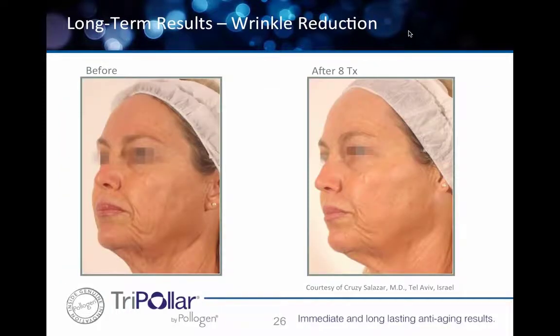So this is before and now after 8 treatments. So, we generally stop at 6, but nothing says you can't do 8. You probably could do more. There's a certain law of diminishing returns at some point. But this is going to be a happy patient who really has some nice tightening without surgery. Next.